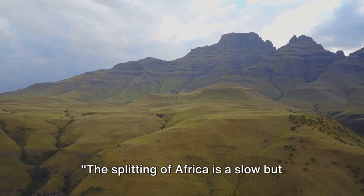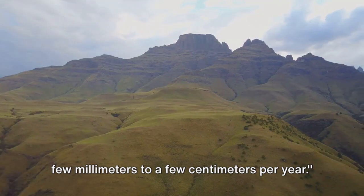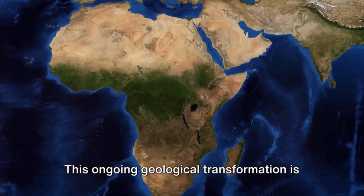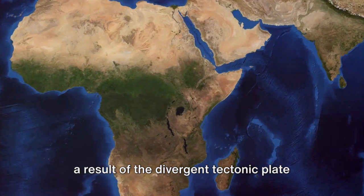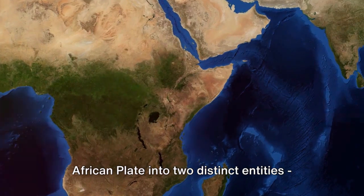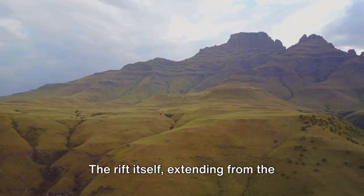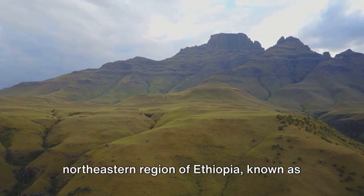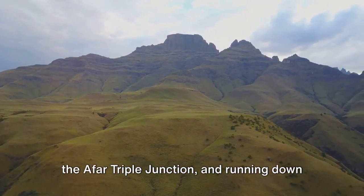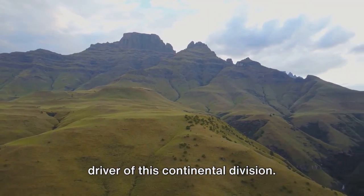The splitting of Africa is a slow but steady process, occurring at a rate of a few millimeters to a few centimeters per year. This ongoing geological transformation is a result of the divergent tectonic plate boundary that is gradually separating the African plate into two distinct entities, the Somali Plate and the Nubian Plate. The rift itself, extending from the northeastern region of Ethiopia, known as the Afar Triple Junction, and running down through eastern Africa, is the primary driver of this continental division.